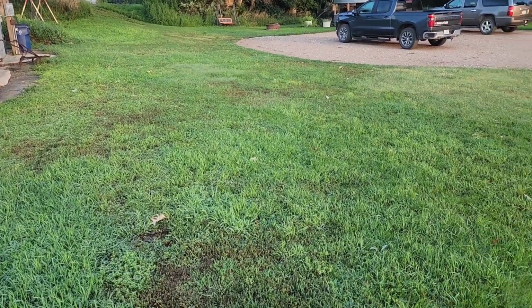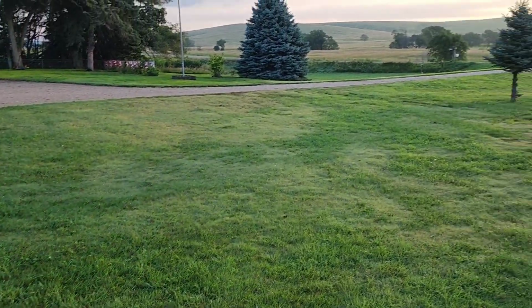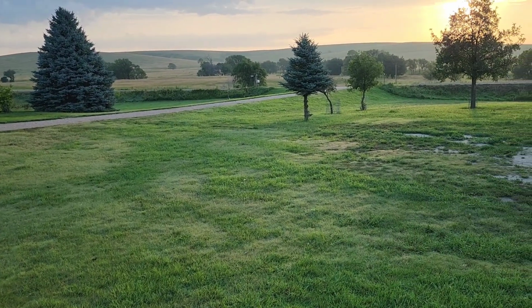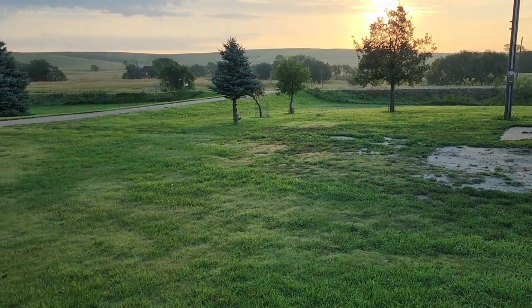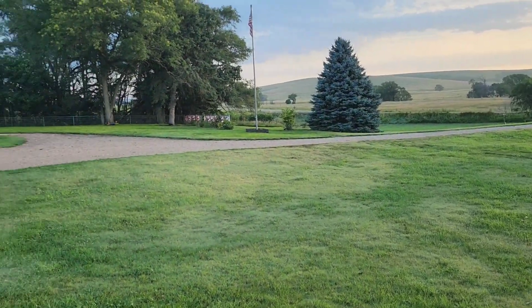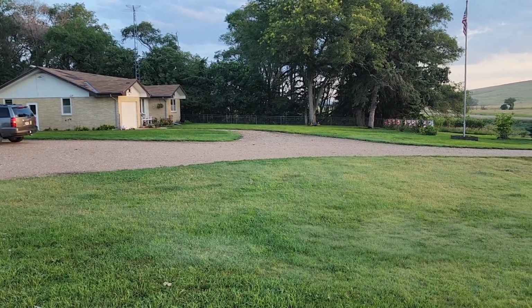Boy, if you like to mow, Nebraska's your state. Let me tell you. Got lots of mowing to do. But it just has to dry up so we can get it done. Might have to mow the yard around the house wet, because that gets to be a booger because we bag all that.